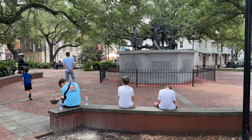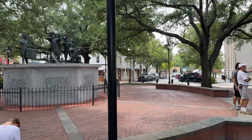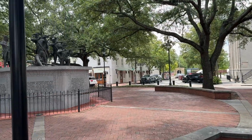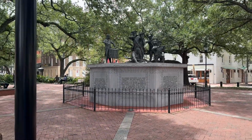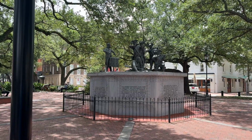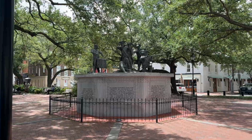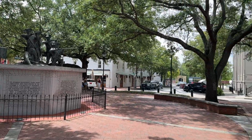All right, and this will be the last square we see here today in Savannah. And this statuary is celebrating the men that participated and fought in the Battle of Savannah in October of 1779.